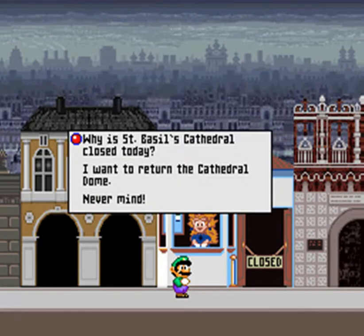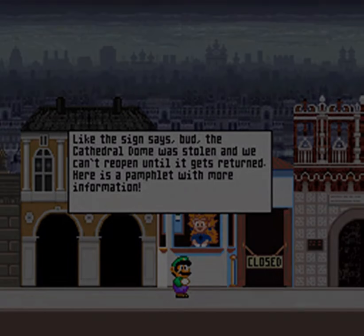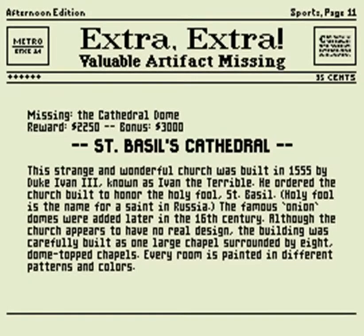Why is St. Basil's Cathedral closed today? Like the sign says, bud, the cathedral dome was stolen, and we can't reopen until it gets returned. Here is a pamphlet with more information. Missing the cathedral dome. Reward $2,250. Bonus $3,000.